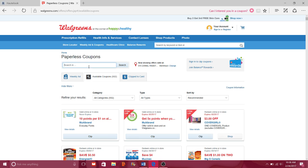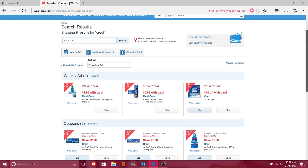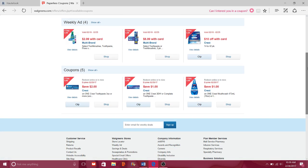So what we're going to do is we're going to search for, let's say, Crest here, so that way we don't have to scan through all 552 coupons. The first thing you're going to see is going to be something called a weekly ad. That's not what we're looking for. That's going to be referencing the items. Then we're going to see the coupons.